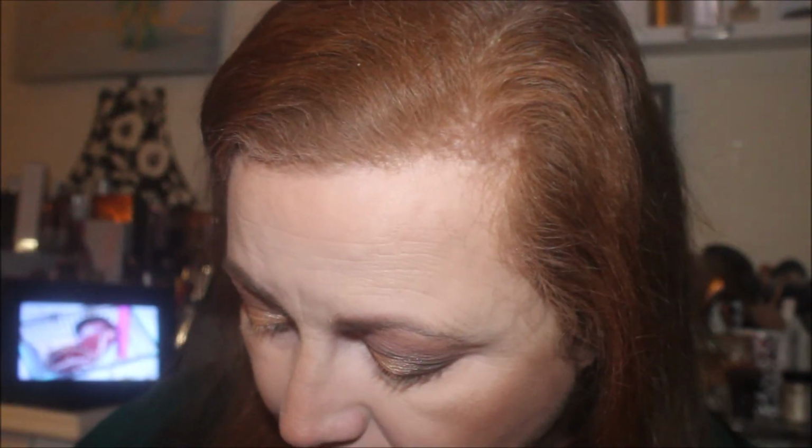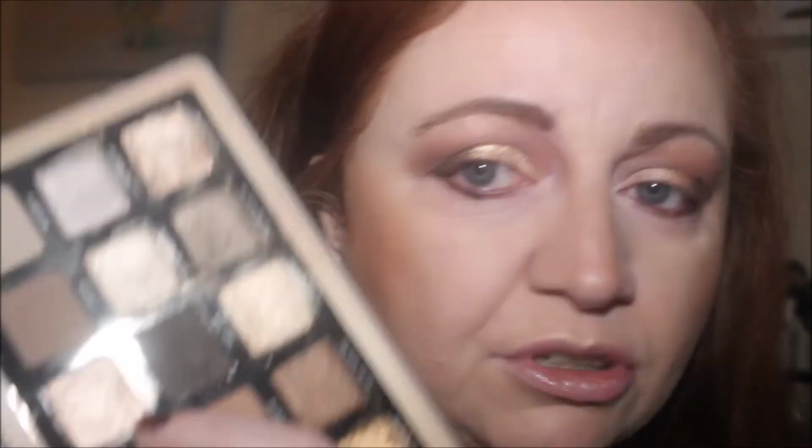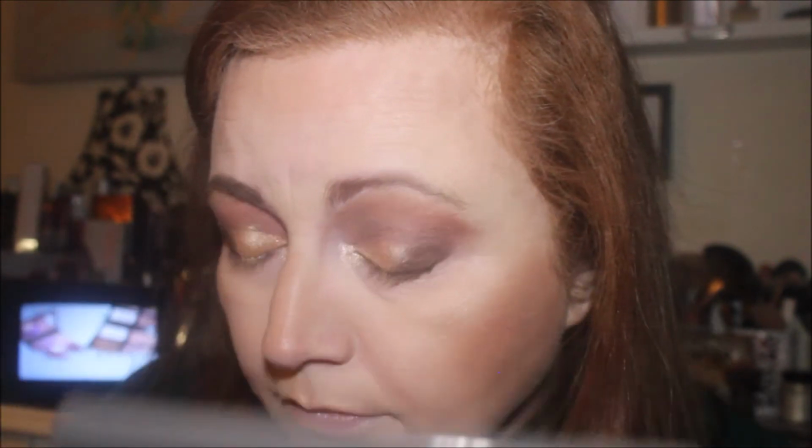Okay, so now we need that other brush for the inner corner. So this one here. I was going to use that one because that's inner corner as well. But no, we'll use that one. Okay, and now I need my blending brush. My Primark one, if I can find it. Oh, it's here. Just putting that through the colour switch. So that's just the blending brush from Primark.